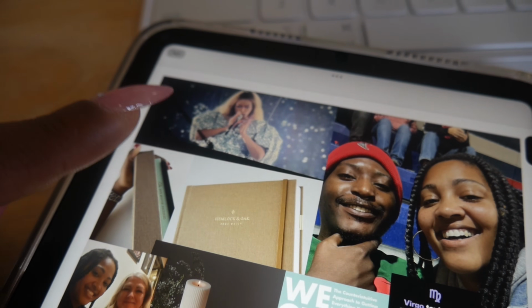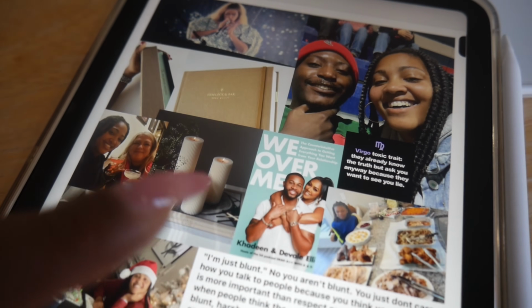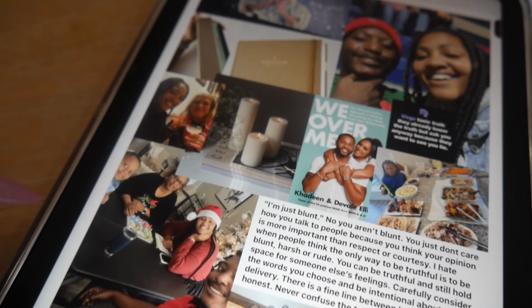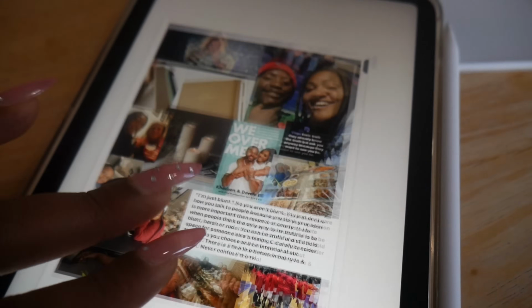That's a photo from the Renaissance film, us at some basketball game, I think, and the book cover, Christmas dinner. Oh, I forgot I hung with my coworker and her friends this month. That was fun. And yeah, that's pretty much it for December. That's the December recap. Let's go ahead now and talk about my December goals.